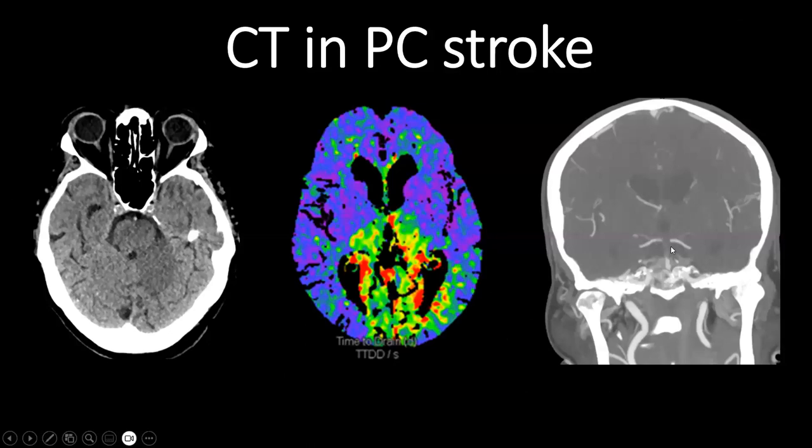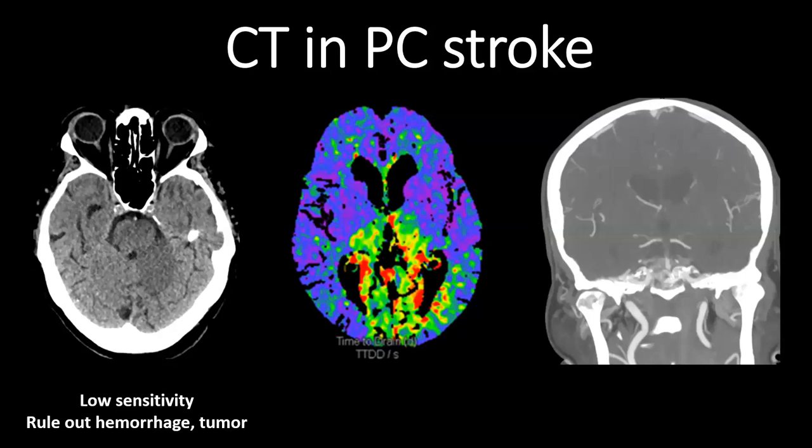So let's summarize the role of CT in posterior circulation stroke. We start with an unenhanced CT, and the role is the same as for anterior circulation strokes. You want to rule out hemorrhage and other causes of the symptoms of the patient, and you try to scrutinize the images for signs of early infarction, a possible dense artery sign, but these findings are not always present, despite the fact that there can be an infarction or an occlusion. So the sensitivity of an unenhanced CT of the brain is low for the diagnosis of an acute posterior circulation stroke. By adding perfusion CT, you will clearly improve your diagnostic accuracy.